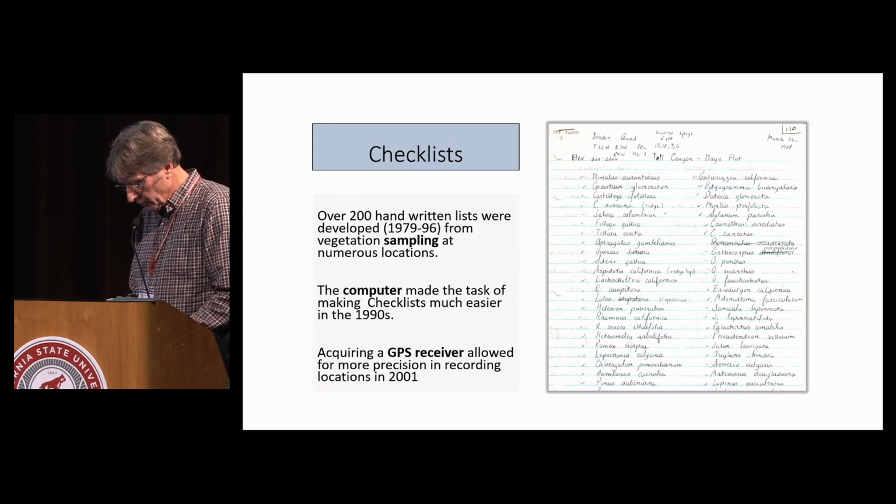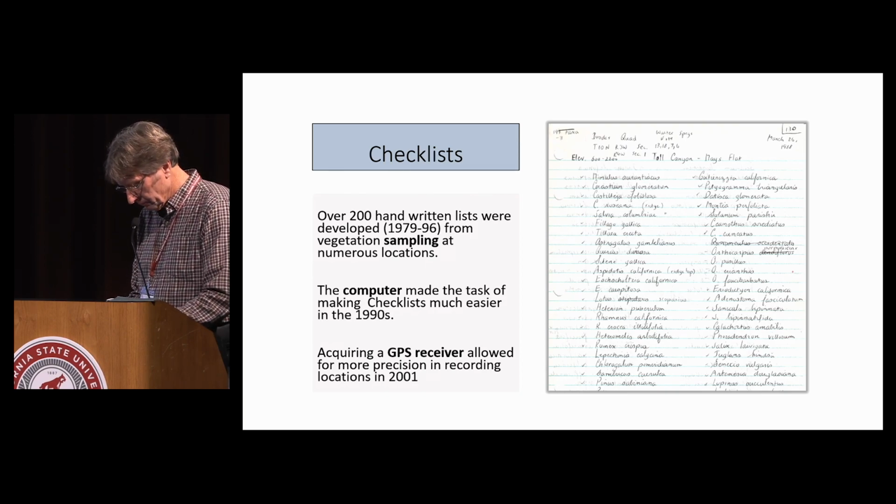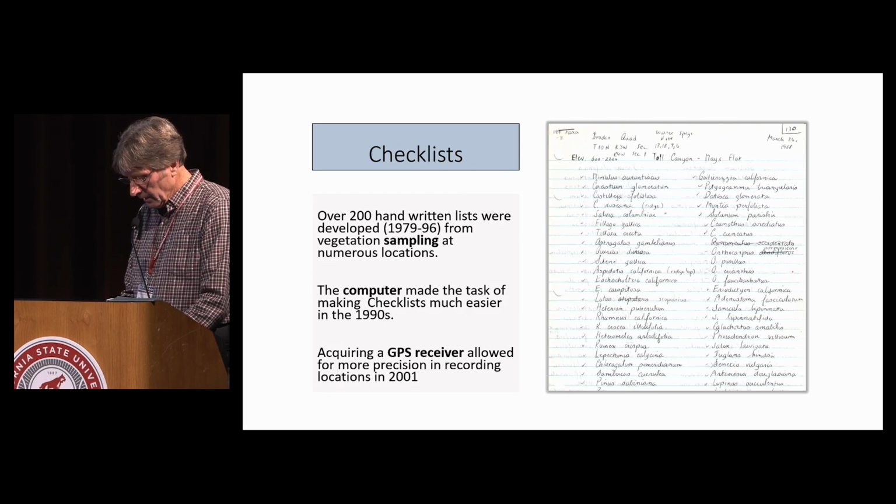I put together numerous checklists by hand in the early years. It was my practice to collect small samples of all the plants I observed in an area, take them home, and spread them out on the table. This made it easy to write them up. A dissecting microscope, which was purchased through the help of CNPS, was a tremendous aid in plant identification. The PC replaced the handwritten list in the 1990s, and a GPS receiver made recording locations much more accurate after 2000.